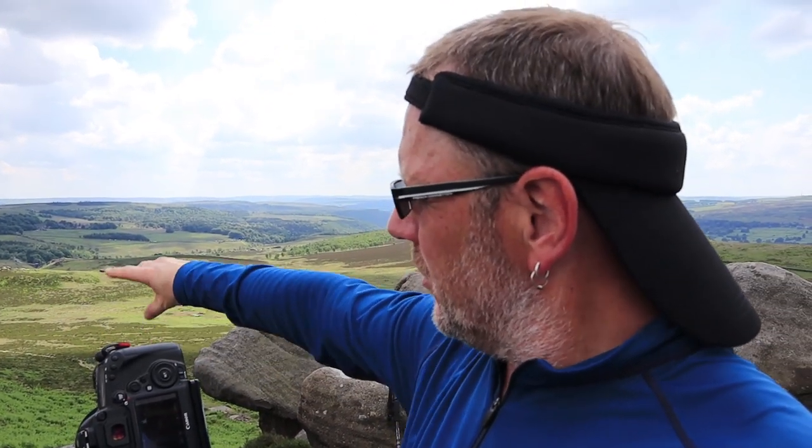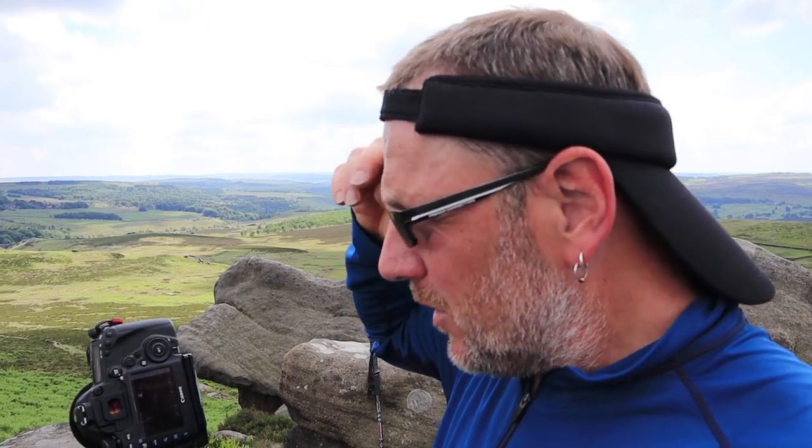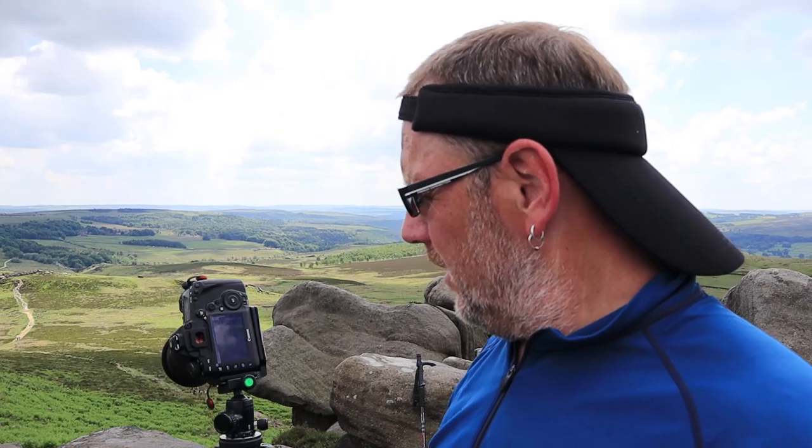I had the light here before, so this was lighting up all the rocks, and I've got the light down there in the distance at the moment, so I might just bang off another one now. So I've got light up this end, and I've got light down there in that end as well, so yeah, not a bad little image.